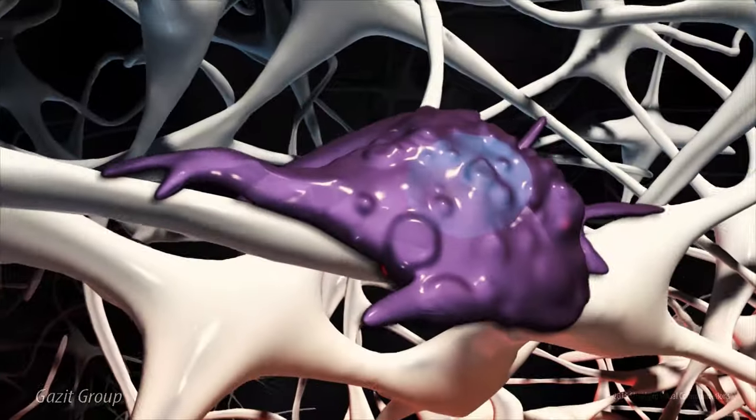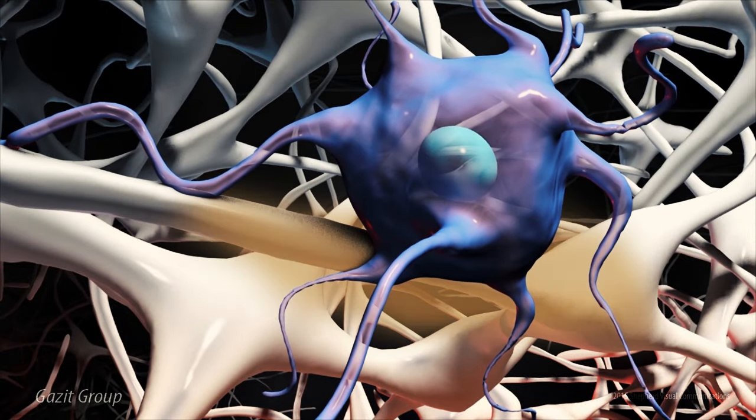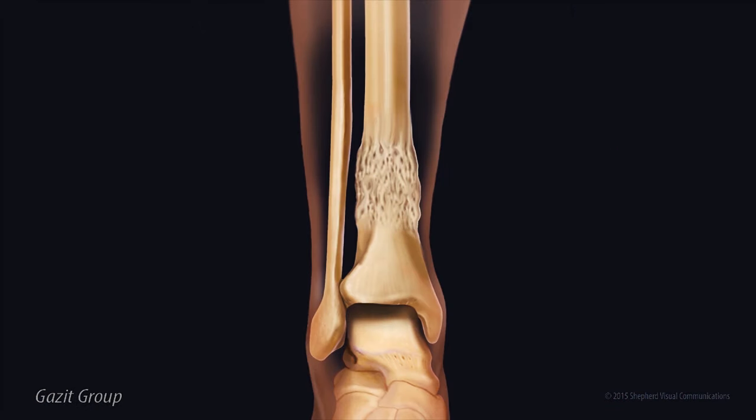The stem cell reads the DNA and makes the protein, which stimulates the cell to make new bone and heal the break. So far, the procedure has only been tested in animals, but it may soon be tried in people.